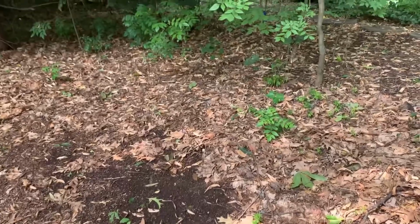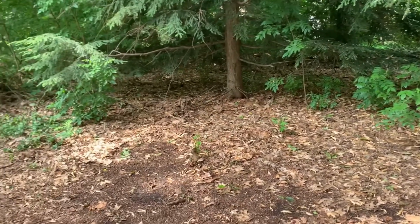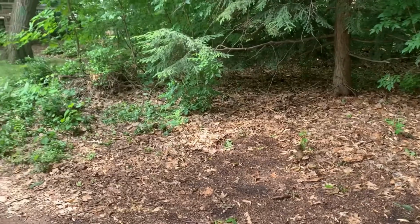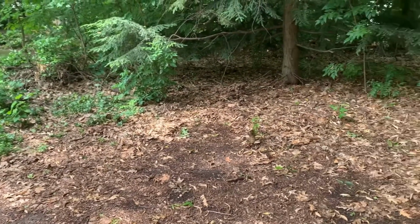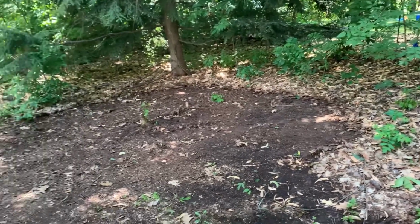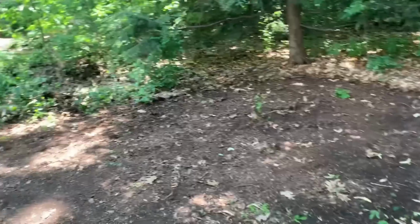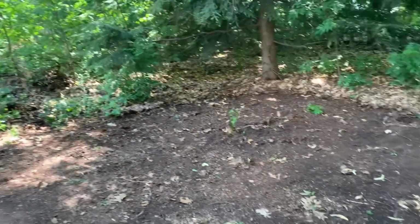All right, I got an hour's worth of work done. This is what this area looked like before. I had hoped to get a little bit more done, but I spent a lot of time with that root slayer trying to get those big roots up before I figured out that tool is not going to work for those big ones. But this is the area I got cleaned up today. Not as much as I wanted, but it is coming together slowly but surely.